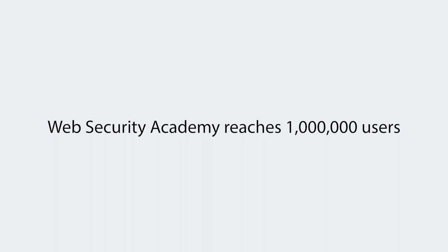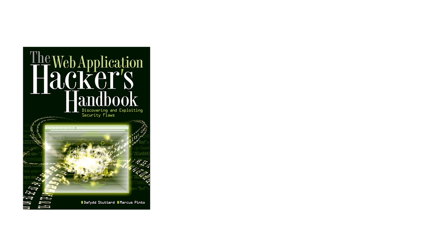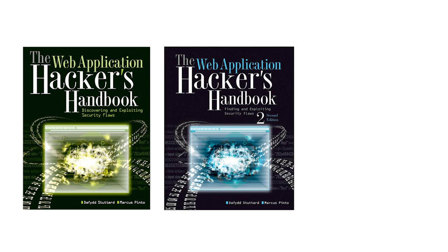Hi everyone. Today at PortSwigger, we're celebrating the fact that 1 million people have made use of the Web Security Academy. It's 13 years since I first wrote the Web Application Hacker's Handbook, and the second edition followed a few years later. Lots of readers asked if there was going to be a third edition.